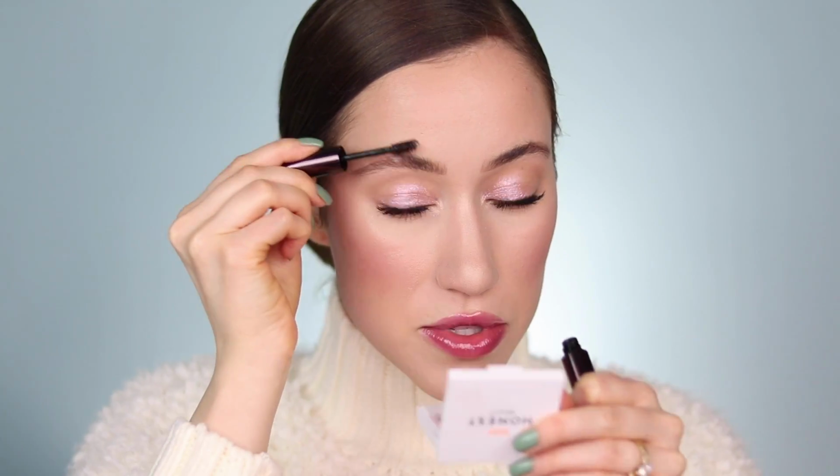And then last but not least, I'm gonna take a bit of clear brow gel. This one is from Hourglass, and I'm just gonna go ahead and brush up the brows and lock them in all day. All right, you guys, so this is the completed look.